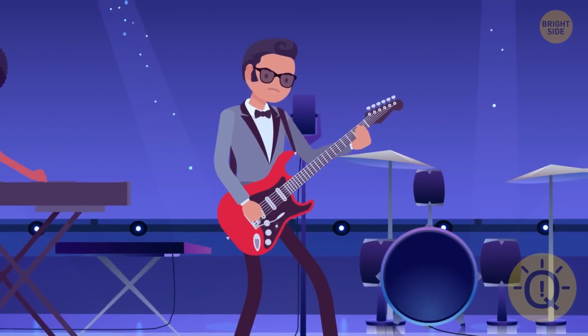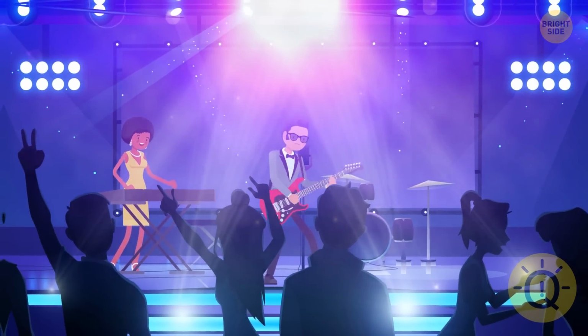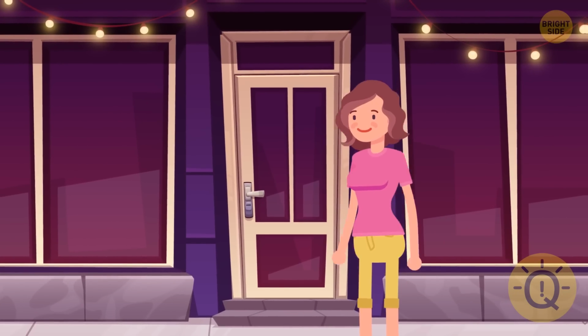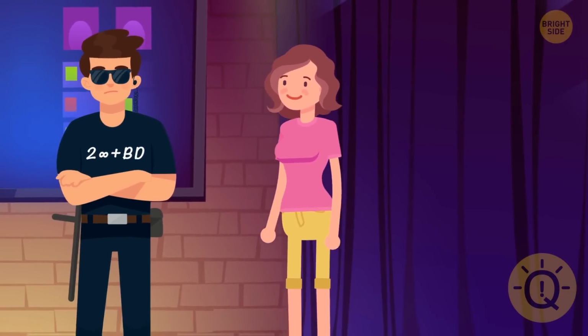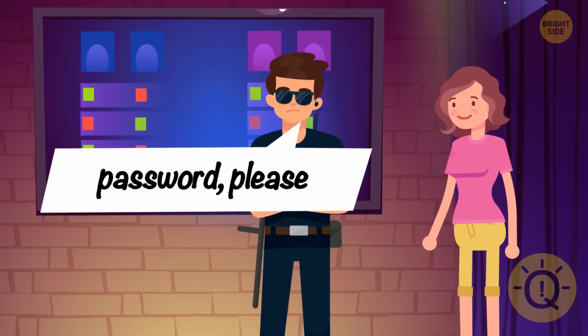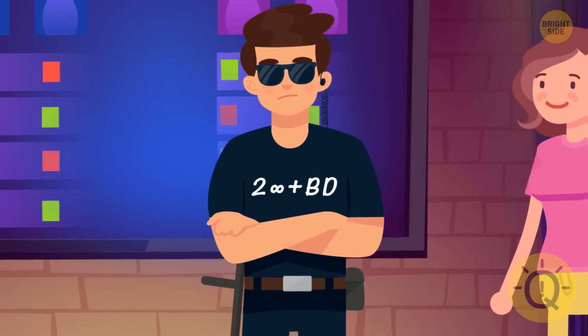Susan found out that her favorite pop band was playing a private concert for VIP clients in a luxurious club. She decided to sneak inside the club through the backyard. But unfortunately, Susan faced a strict guard behind the door. He refused to let her inside without a password. But luckily for her, there was a hint in the guard's t-shirt.